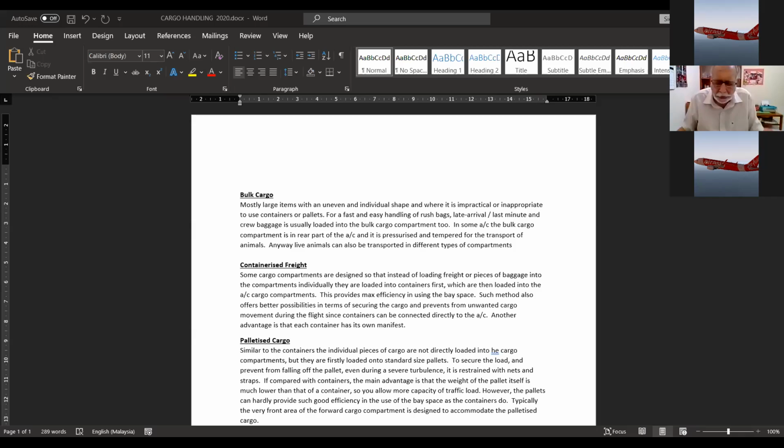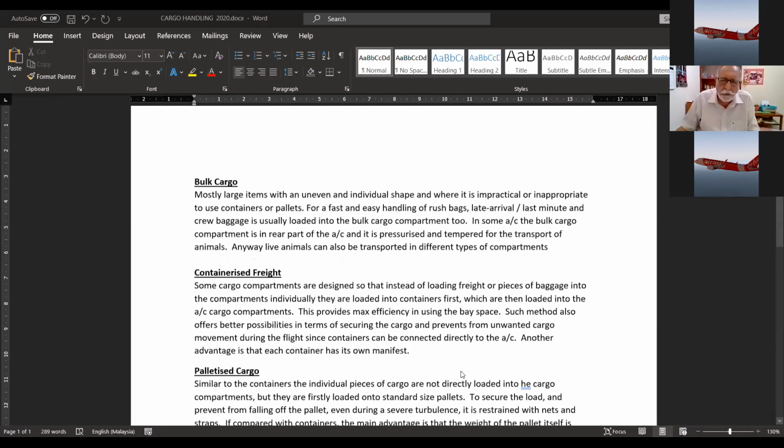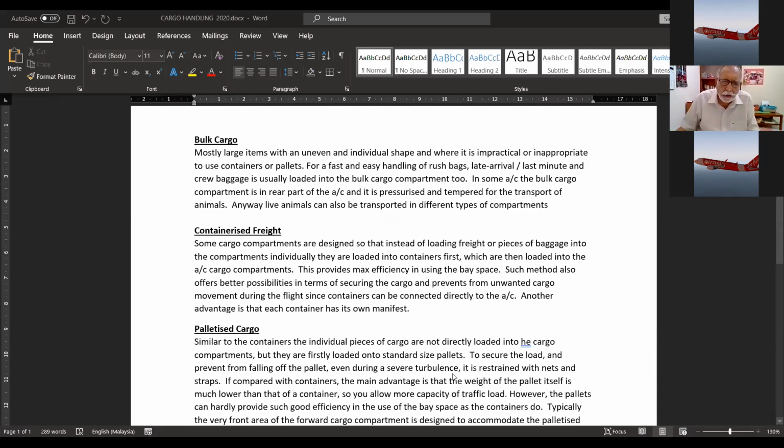Cargo handling we were doing yesterday. I hope you all were able to finish the questions that are there for SEP and MEP. So we have here notes on cargo handling, a little more explanation. I've taken it down from our aviation exam. We'll read through that and I'll highlight a few things.